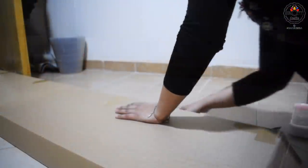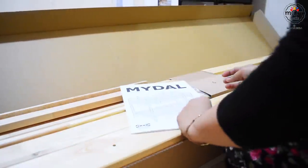I love fixing anything bought from IKEA. It's in fact fun to fix those tiny little things, and you really feel proud of your work.